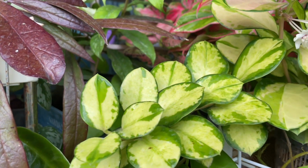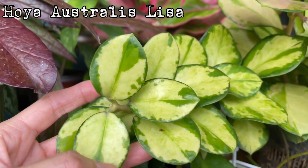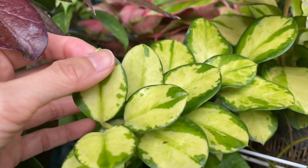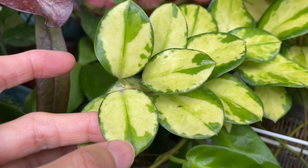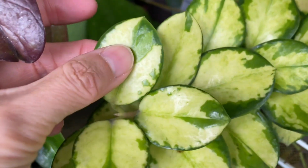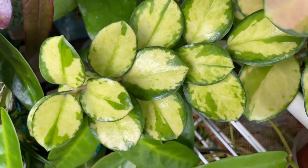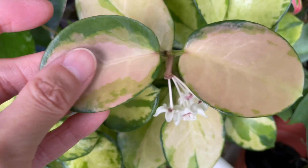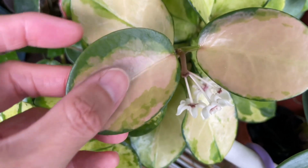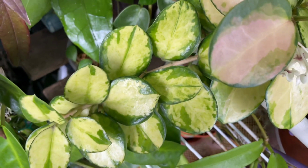Over this side, I would like to share with you guys this beautiful Hoya Australis Lisa. I believe this is no stranger to many of us. This is such an absolutely beautiful Hoya with its nice variegations on its leaves. The leaves are glossy and hard, and there's just a lot of beautiful variegations on the leaves. And over here, these are light pink in color. The new leaves usually come out red, and as it matures, it gradually becomes pink and then the green color.